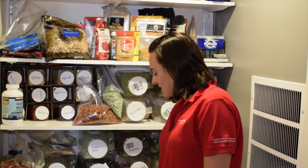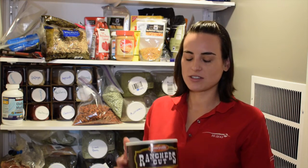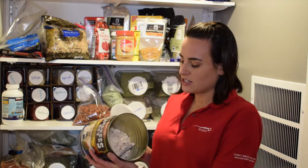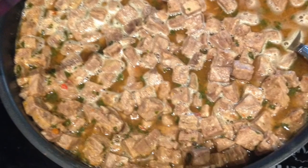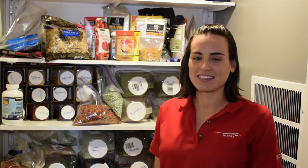So first, let's look at the meats. Here's an example of the freeze-dried chicken. When you look at it, it's just chunks of diced chicken that are dried. So we have to first hydrate it, and then it pretty much tastes like normal chicken after that. And it doesn't take as long to prepare because it's already cooked.